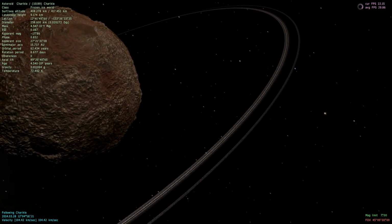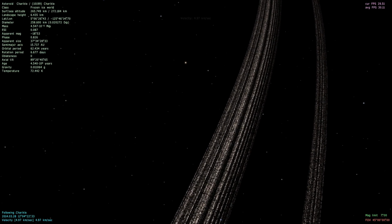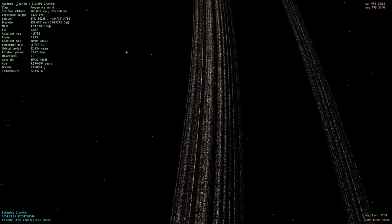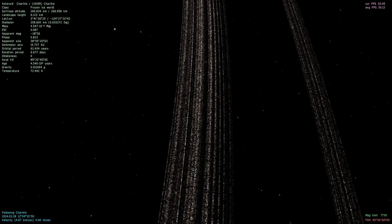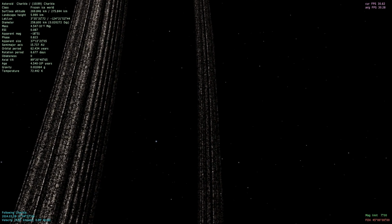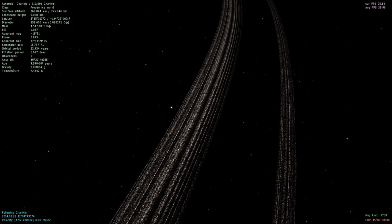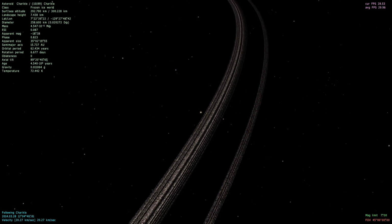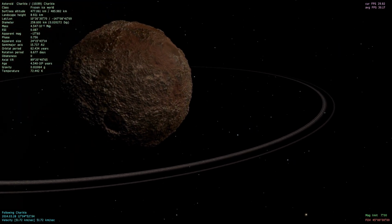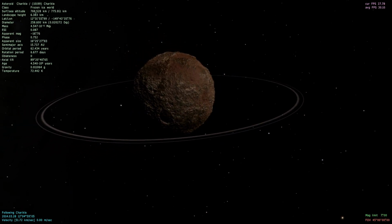The inner of the two rings, its inner edge is about 390 kilometers or so from the center of Chariklo, and it is about 7 kilometers in width. Then there is a roughly 9 kilometer gap, and then the outer ring is only 3 kilometers wide. So it's a very sharply bounded and small set of rings, and this configuration implies that there is at least one moon which orbits Chariklo, which gives the rings the shape that they have. So hopefully, eventually, we'll discover one or more moons around this object.